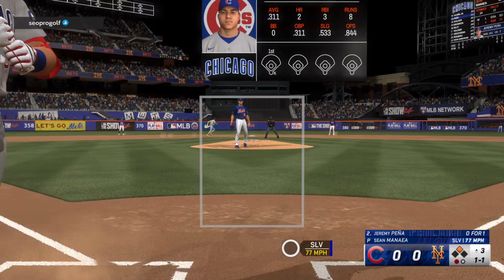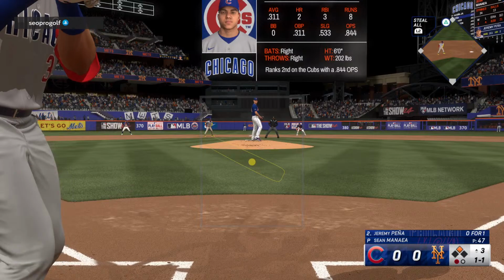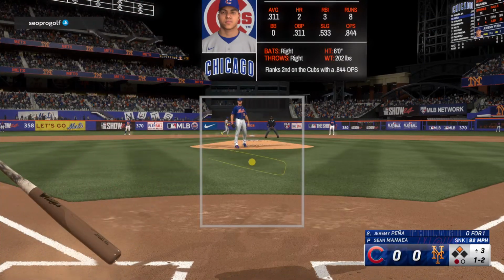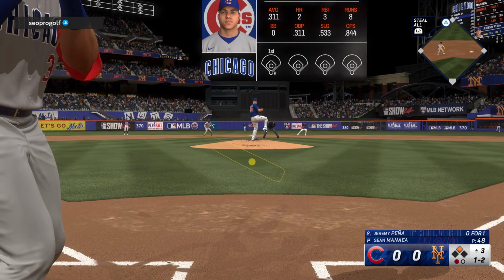Next offering is downstairs, a ball. 1-1. Just missed with that backdoor breaking ball. If he gets a swing and miss or called strike, 0-2 count. Instead, it's 1-1. Look for him to go back to that pitch later in this at-bat. 1 out and a runner at second. We're here in the top half of inning number 3.